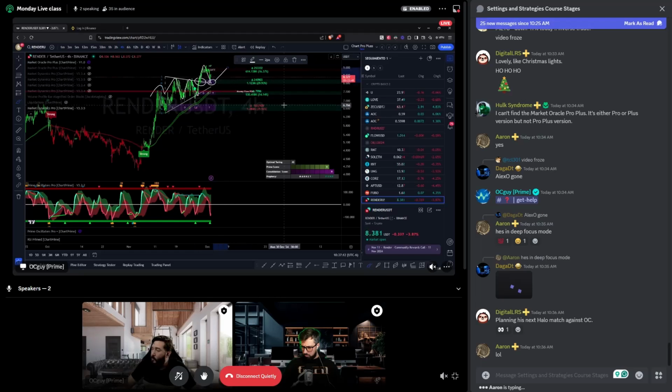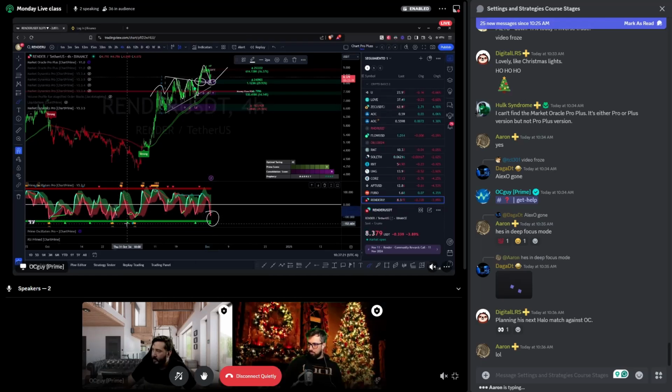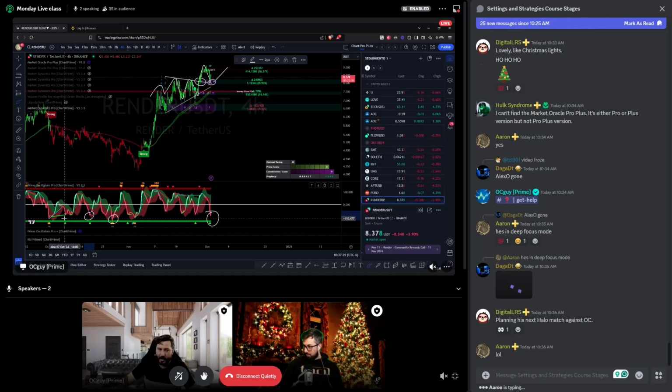So at this point, what would be my entry signal here? It's going to be the flip of the ribbon. For the new members, flip of the ribbon is not the change of color. It is the actual ribbon physically making a V shape or changing direction. All right, I just want to make that clear.